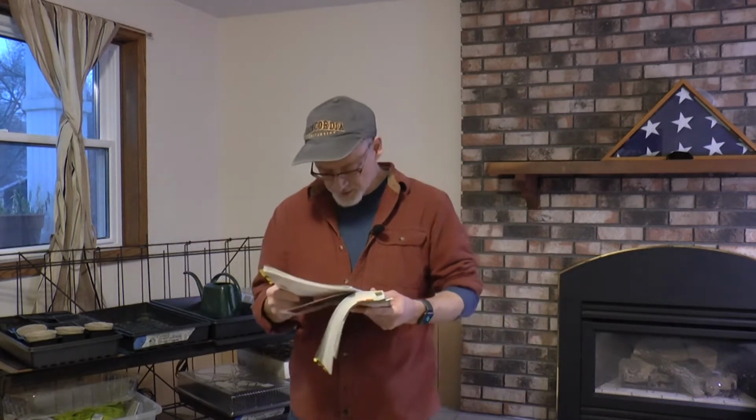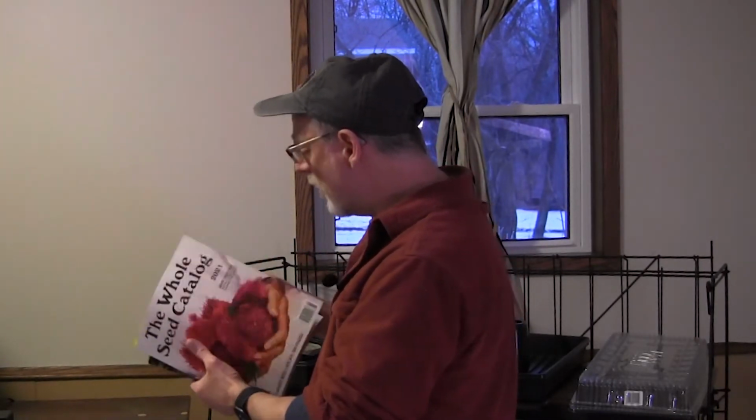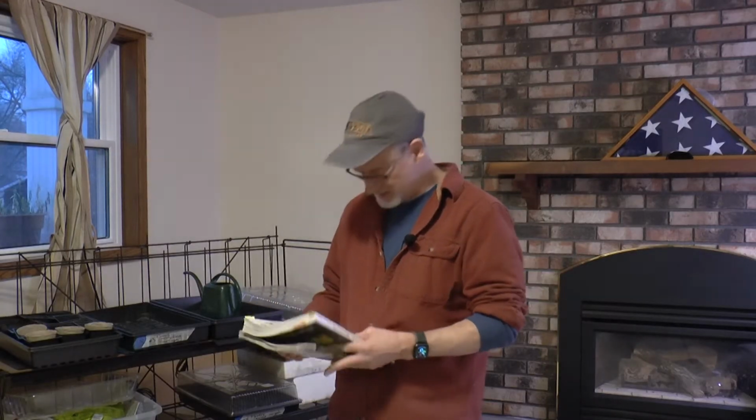Where I'm going to order first is the Seed Savers Exchange. This is out of Decorah, Iowa. Super excited. So this catalog, everything in it is untreated, non-hybrid, non-GMO seeds. It's all heirloom. Second catalog is the whole seed catalog. This is from Baker Creek. They have wonderful seeds. Look how thick this catalog is. It's got everything in it. Super exciting. Finally, the third catalog. This is the Park Seed catalog.